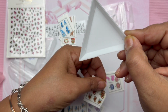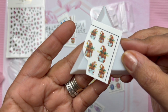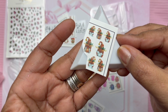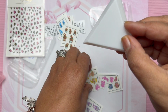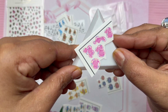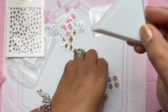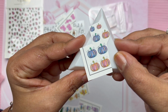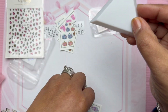And then we got this kind. Let's see if we can do it this way. Super, super cute. I love all the detail in these water decals. Super, super awesome. And the colors are amazing. And then I got some like bubbles. And they're in pink. I'm so excited to use these. And then we have some pumpkins. Super cute. So excited for next fall to use these.